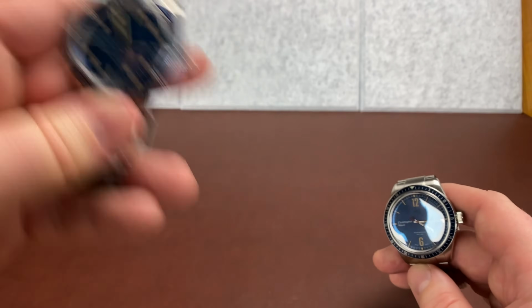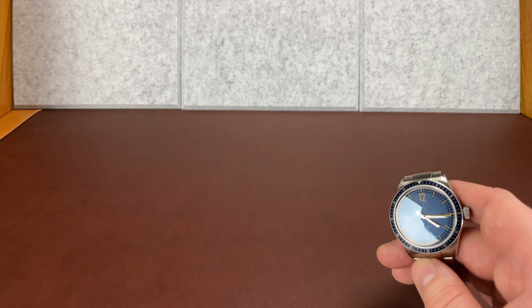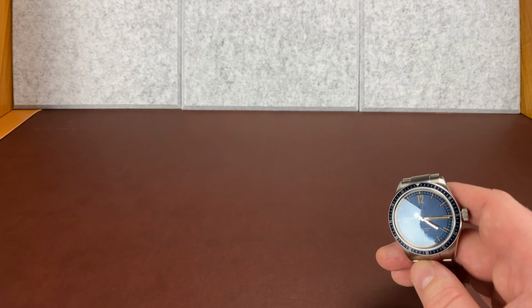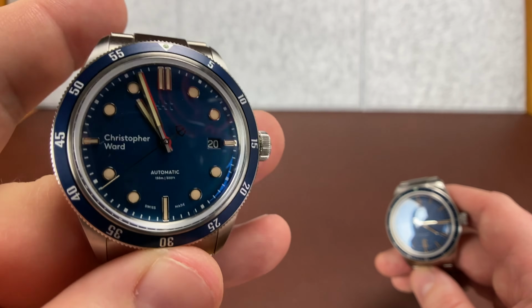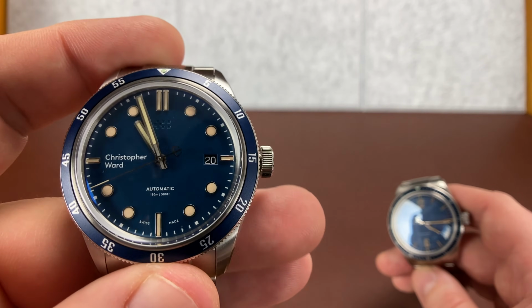When you shake it, can you hear that rotor noise? Let me see. It'll spin and it'll power it up. And a lot of people like that. If you want to, you can put it on a winder, do whatever you want to with it. You just wear it throughout the day.